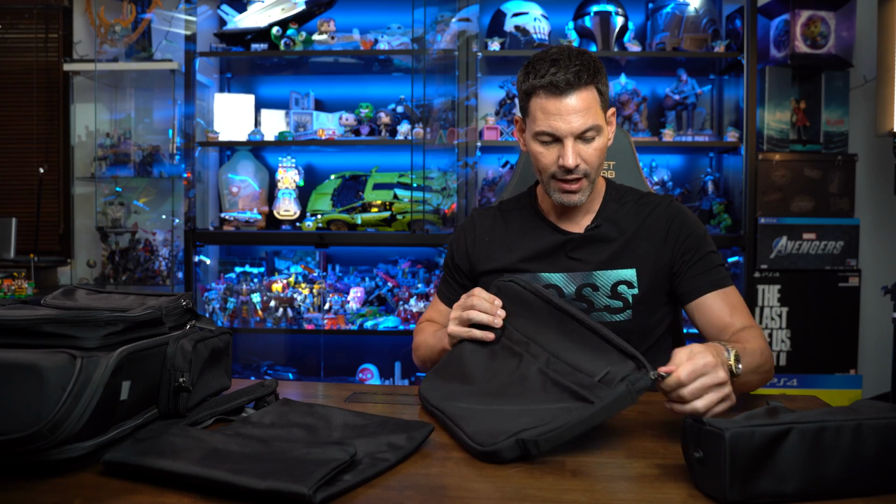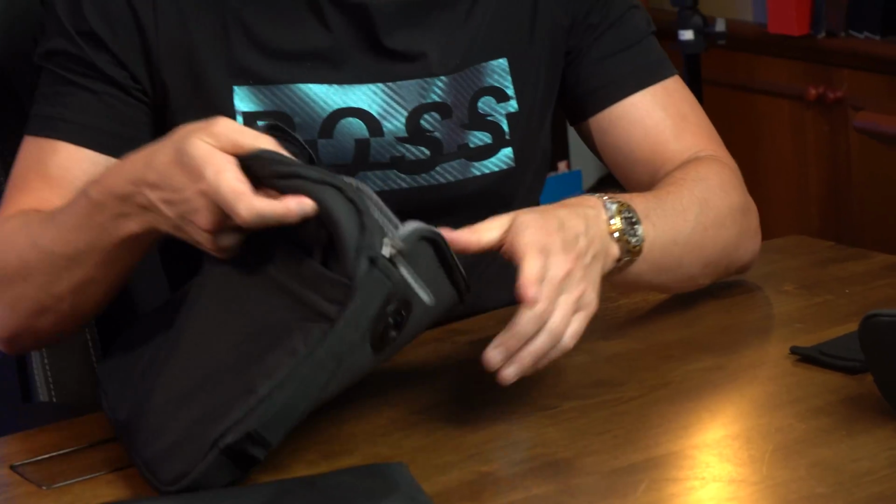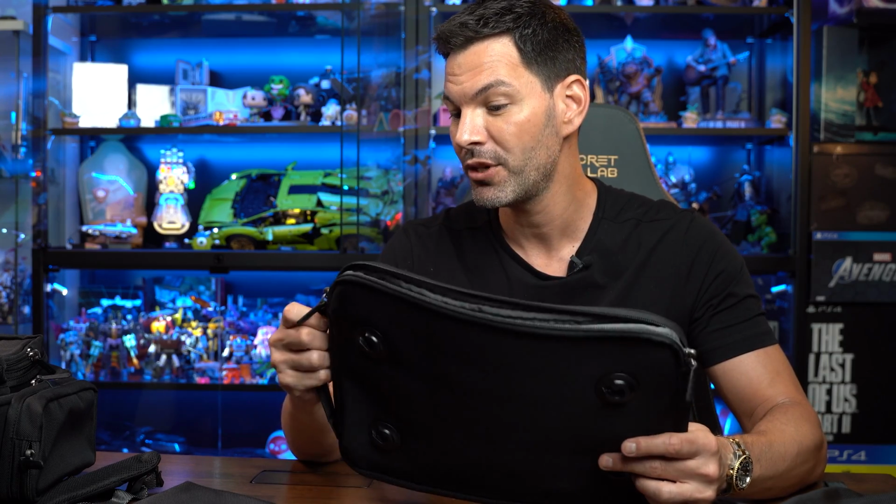Now, this is a separate device that does not attach to the bag, but it's also nice to have. Let's say you don't want to carry a backpack one day. Let's say you just want to carry this and maybe a pouch or two. Well, you can actually do that. This can be your bag system.